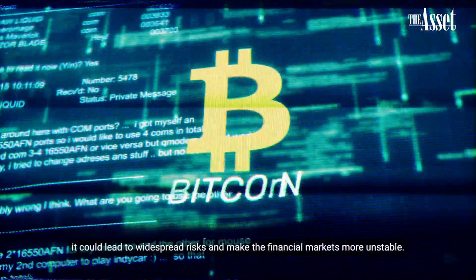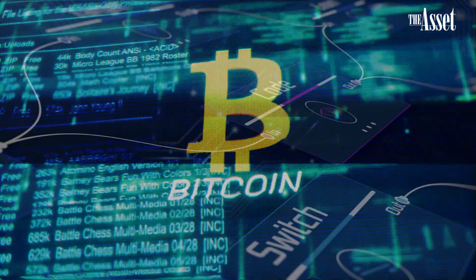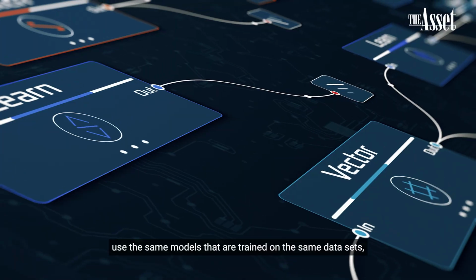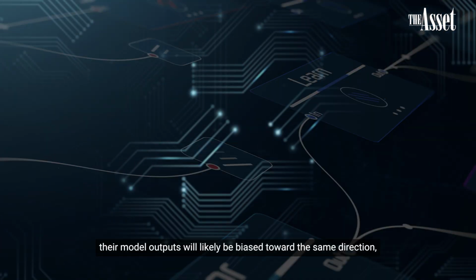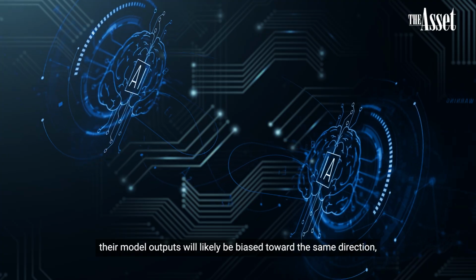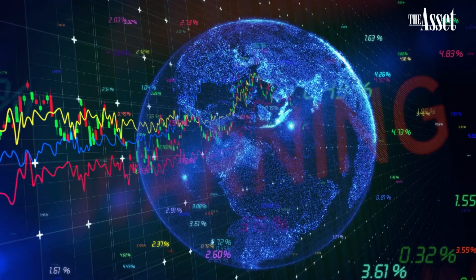Finally, when AI is used in financial services, it could lead to widespread risks and make the financial markets more unstable. When financial institutions use the same models that are trained on the same datasets, their model outputs will likely be biased toward the same direction and lead to market herding in the event of a financial crisis.